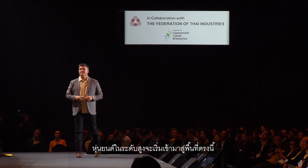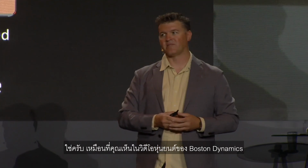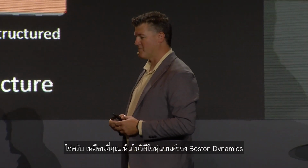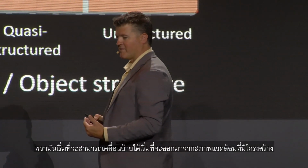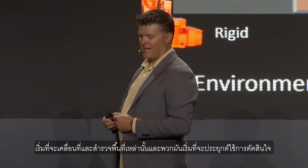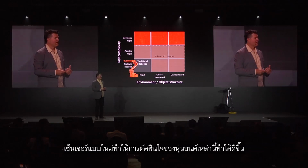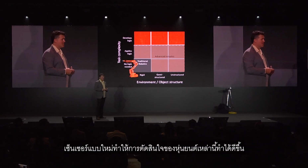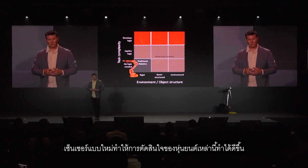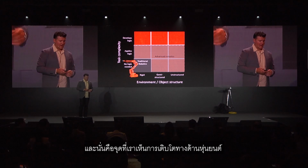Advanced robots are starting to move into this space, right? So just like you saw in that last video with the Boston Dynamics robot, they're starting to be mobile, starting to get out of that structured environment, starting to move through and navigate those spaces, and they're starting to apply decision-making, right? The new sensors have enabled better decision-making on these robots. And so that's really where we see the growth in robotics.